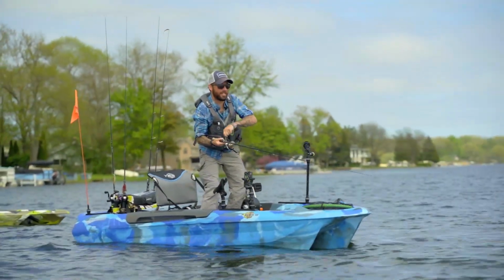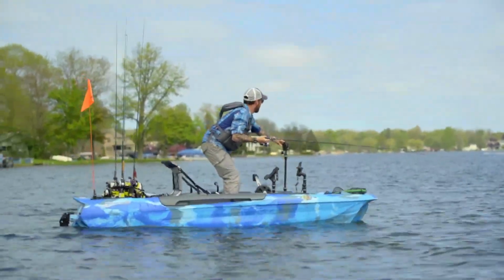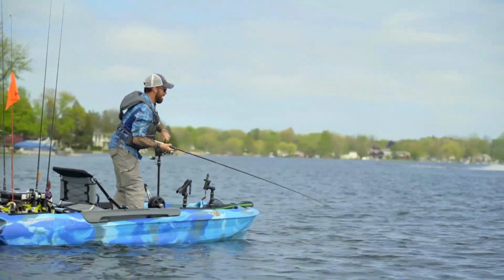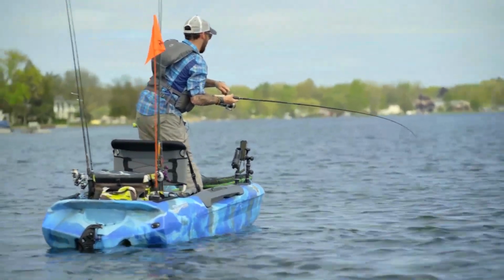Oh, here he is, here he is. Here we go. Here we go. Fish on. Not that monster smallmouth that I missed, but it's a good one. Oh, he is angry.